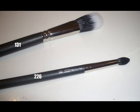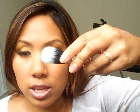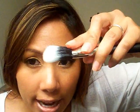And then let's move on to the brushes. I was really excited because they had a new one, the brand new 131. This is what it looks like. It's a duo stippling type of brush, except it's a lot flatter than the 187 and 188. And it's supposed to be used with contouring especially. And I really like it.